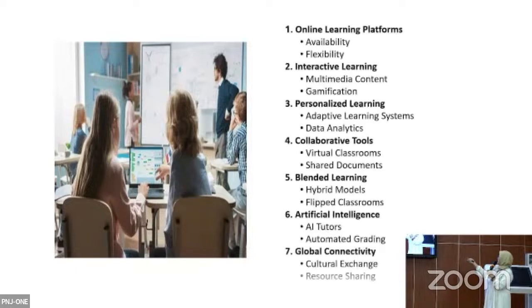This is what a digital classroom probably looks like, because I've never been to a really digital classroom. Maybe like this. So here we have seven features of a digital classroom. For example, you have online learning platforms. You have it too here. It is available anytime, so it is flexible, right? So maybe that's the thing that you enjoy.